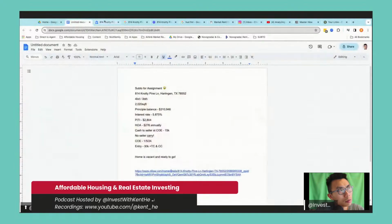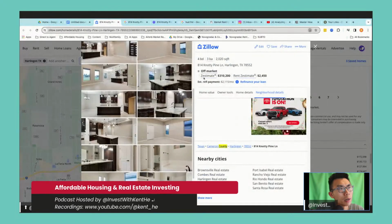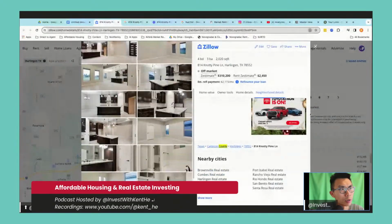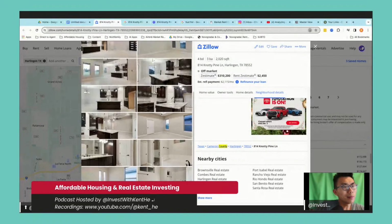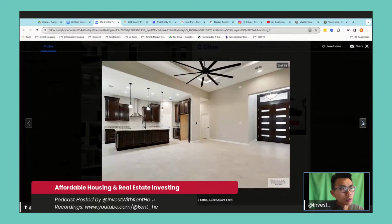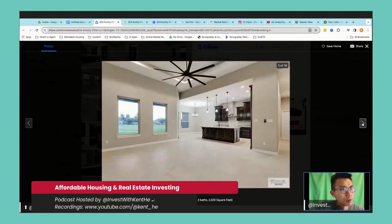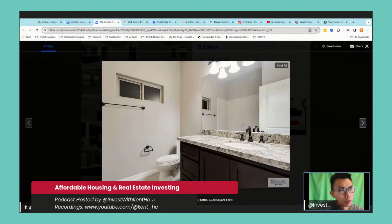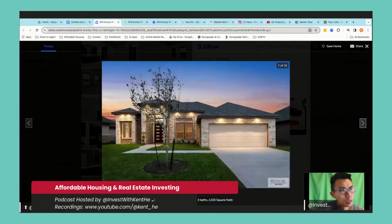Zillow's estimate is 310. There's 310 left, so you're paying a little bit extra. And essentially, you're buying an interest rate that's 5.87. That's actually pretty high. Not like stupid high, but it's not the most attractive rate, which is probably why the person that's selling this deal isn't keeping it. But for the most part, this house looks like it's in pretty good condition. You probably need to put in your own fridges and stuff like that.